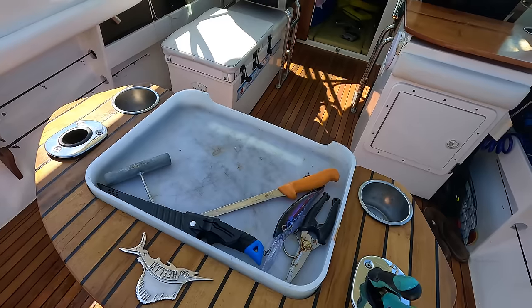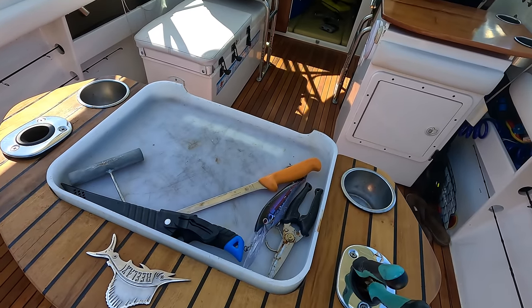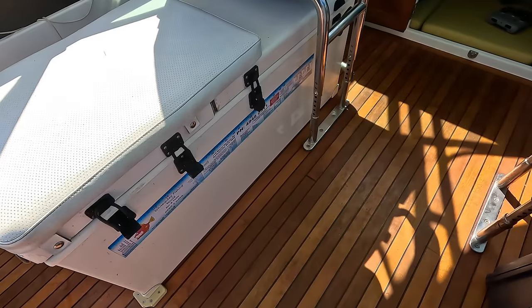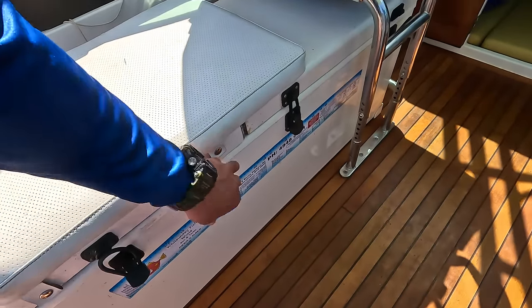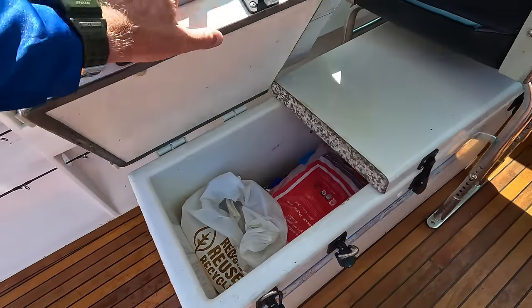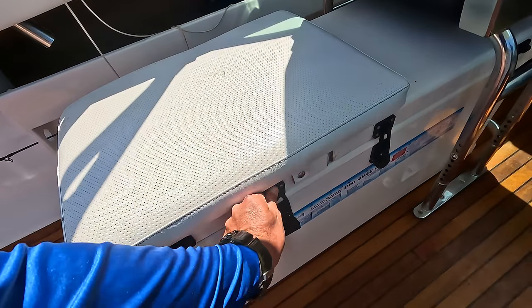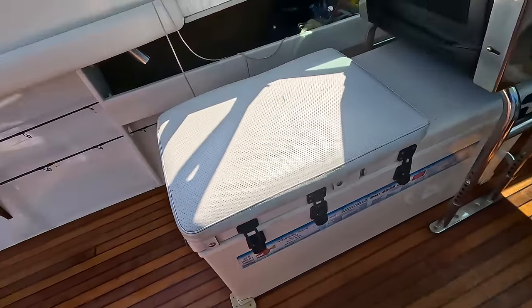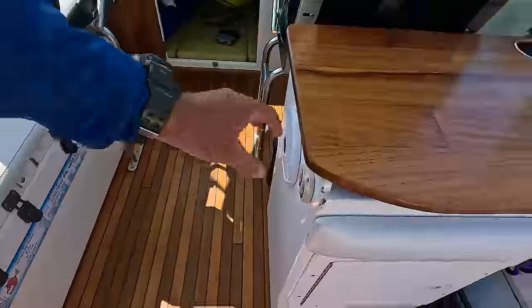The boat is semi set up for game fishing and that, so probably going to do a little bit of trolling, try and catch some of them billies that I keep seeing. Got an esky here, fits in under the seat nicely. Bit of a split lid with a cushion on top, so I'm going to keep that one for drinks and beers and stuff, and I'll bring out the other big one when I'm going to keep a feed of fish.